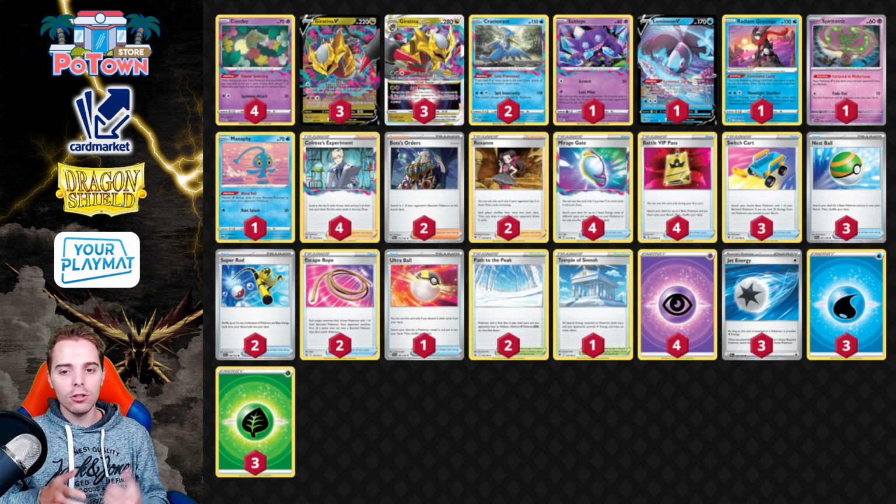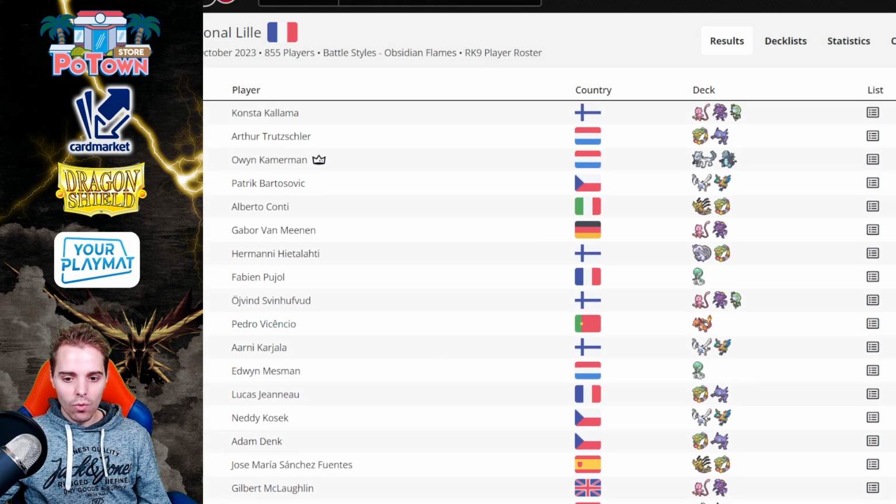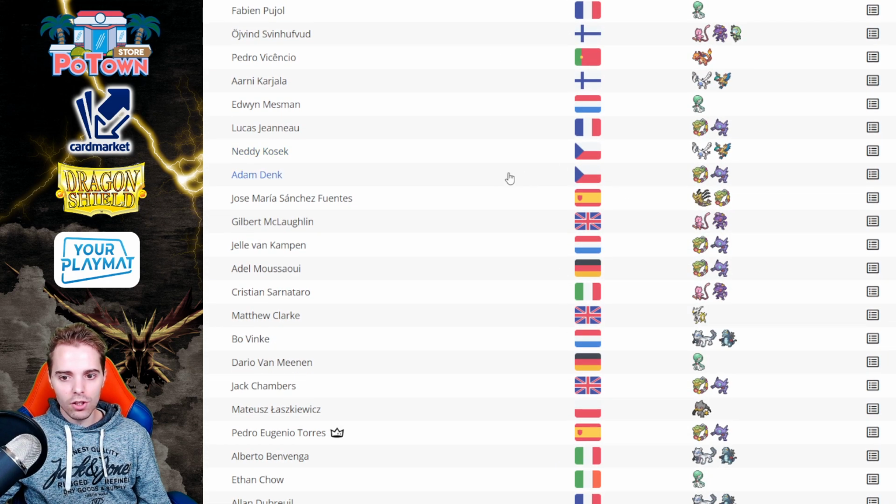People are scratching Luminion for Pokegear sometimes in the Giratina build. That's personally in my Giratina Lost Zone build, but yeah, also not playing 4 Jet Energies. I like the 4 Jet Energies in the Lost Tina build, but they cut some corners here and there and it paid off. Top 16 for Lost Tina. They are playing that Manaphy, by the way. That is the top 16 deck list, so let's take a look at some more interesting lists.